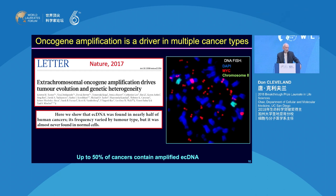Now, I mentioned the discovery of extrachromosomal DNA, but it was really Paul Mischel, who was then my colleague at UC San Diego, now at Stanford, who in 2017 discovered that about half of human cancers have extrachromosomal DNA. And here again, this example shows the MYC oncogene being amplified on extrachromosomal DNA. And this was something that could have been observed by many, except many of us in the cancer field, when making chromosome spreads, saw all these little faint spots when you used a DNA stain, and you turned the gain down on your microscope, because you didn't know what they were. And what Mischel did, the breakthrough, was to turn the gain up.